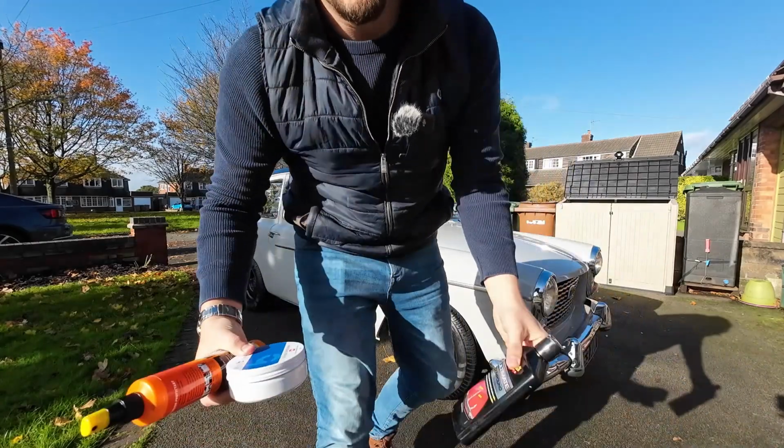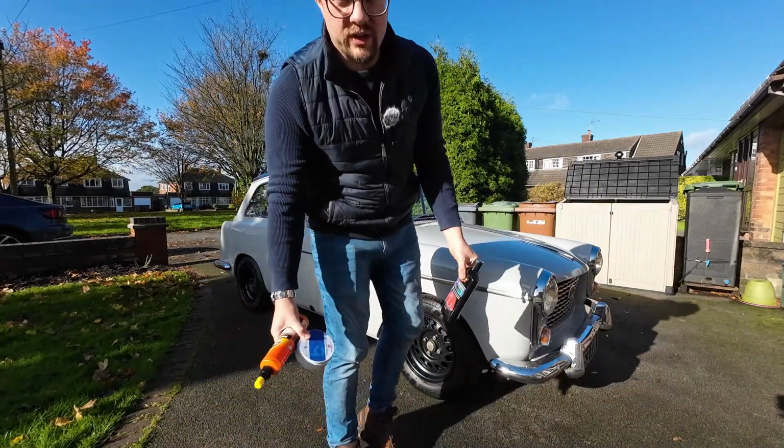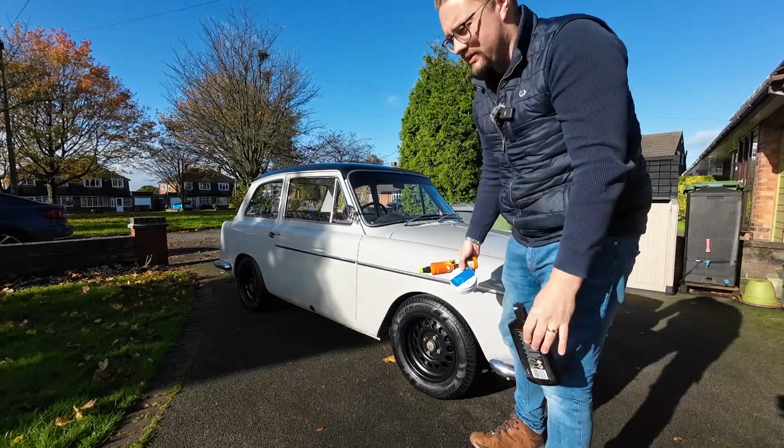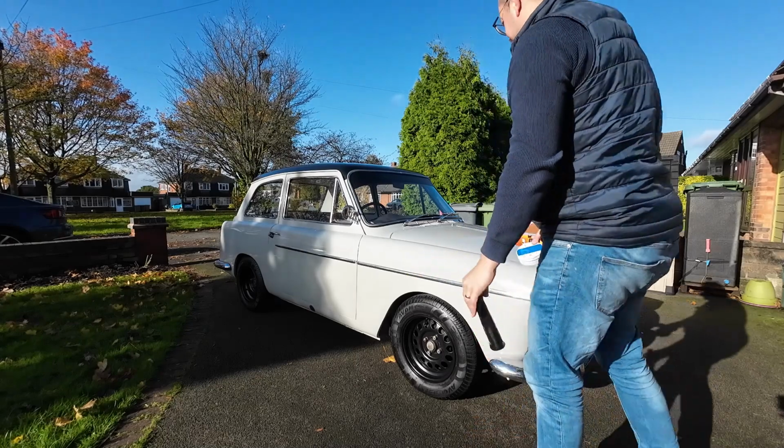Like I say, it's not too over the top because I'm not trying to get him to look anything more than he is. I like to show the car as he's used, and it is a very used classic car. Runs all through winter as well. It's not a garage queen.